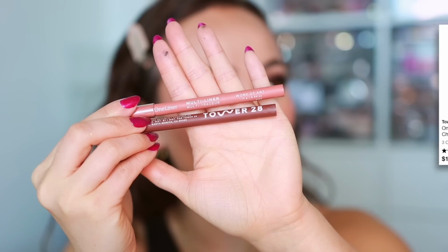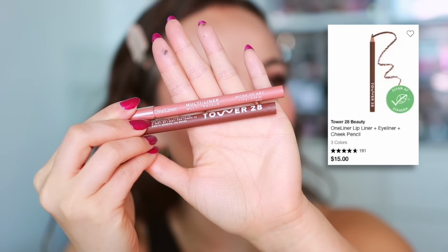Okay, so for lips, this is a lip liner that I've been recommending for a while, but it came to Sephora months after the launch. These are the Tower 28 multi-liners. I love these as lip liners. They have 3 neutral wearable colors that go with so many different colors. Today I'll use the dark one, and then I'll use a really light inner color.